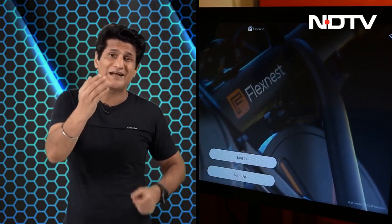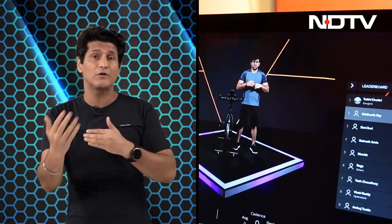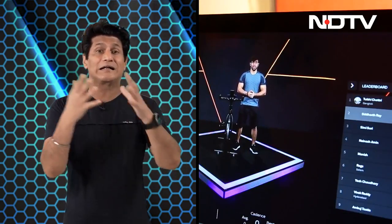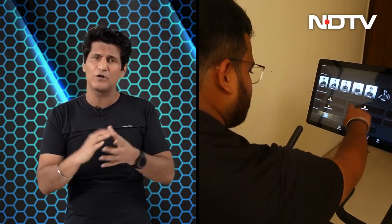So this is a really good looking bike. It has a lot of sensors on it. It's got a big screen in front. It's got a Flexnest app, Android and iOS, helps you track daily workouts, compiles all your data, and you can compete with a lot of people, and you can also have a trainer at home, of course, on the screen. So 22 inches HD touchscreen display to give you a very immersive workout experience.